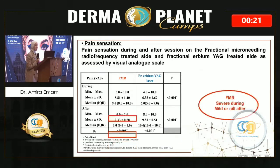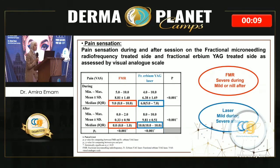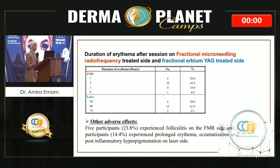Regarding pain sensation, fractional microneedling radiofrequency caused severe pain during the session and only mild or nil immediately after we stopped the session. Laser caused mild pain during the session, which increased to severe after sessions. Heat sensation with microneedling radiofrequency was nearly nil. However, with laser, it is rated about 3, severe heat sensation. Erythema lasted for hours with microneedling radiofrequency and 1 to 2 days with laser side.